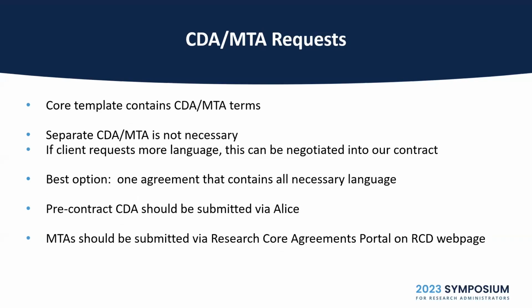Okay. Some things that we typically see in the agreement. Our contract contains confidentiality terms. It also contains material transfer terms. Often a company will request a CDA or a material transfer agreement, MTA. We would prefer to use our template because both of those things are contained there. And we also want to only have one agreement per project. If we start having a confidentiality agreement and a core contract, a separate MTA, we run into situations where the terms might conflict, and that can create an issue down the road.